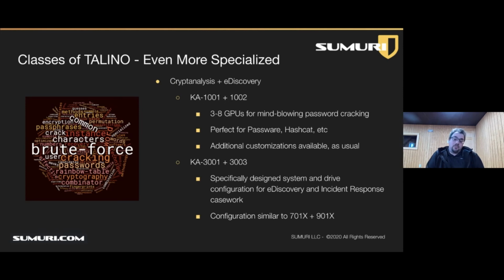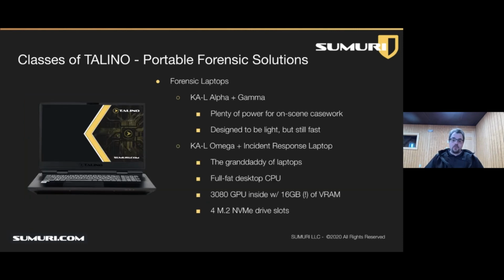But it is somewhat similar to the 701X and the 901X. And yes, we have had people in law enforcement that have purchased the 3001 or the 3003. We've also had people on the corporate side in e-discovery and incident response that have purchased the 701 or the 901 instead. It's not as though only one is good for one and the other is good for the other. It's just making more efficient and optimal picks depending on what your casework looks like.